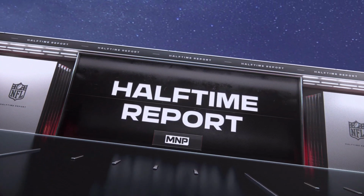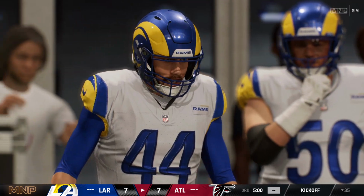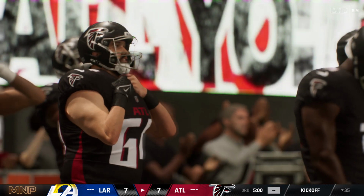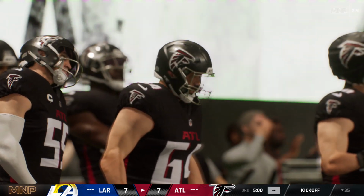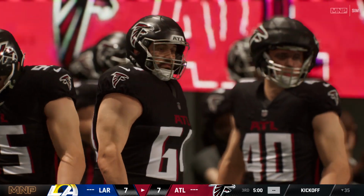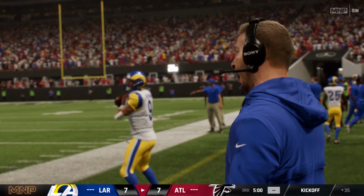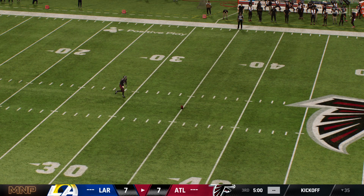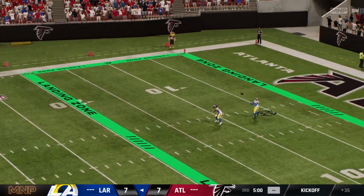All right, thanks for that hard work, Scott. These 2 teams are ready to break this tie as we welcome you back for the 3rd quarter. Who knows when the deciding moment will come? We're underway in the second half of a deadlocked game.